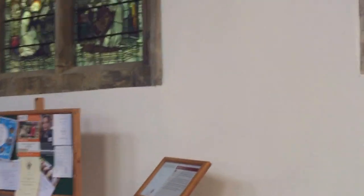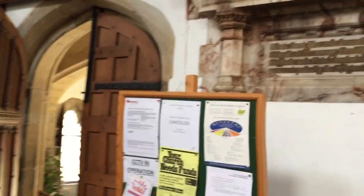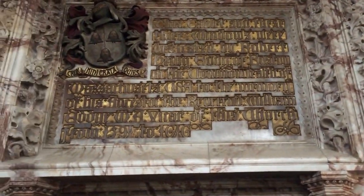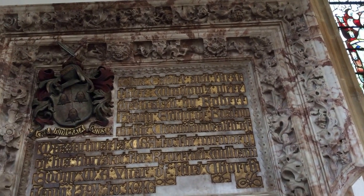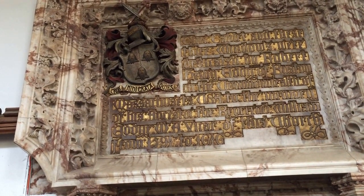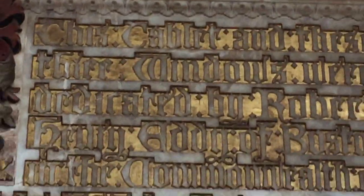Another 1886. 1591 to 1616, so that's more like it. Let's see. Reverend William Eddy. Oh no, that's him. That's my grandpa. Holy shoot. Okay, what does this say? Let me take a photo of this. Hold on.